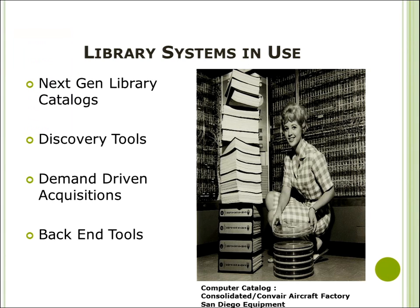Okay, so libraries have numerous systems in use right now. Most of us are switching to what are being called next-gen library system catalogs or integrated library systems. We're utilizing discovery tools. We're doing demand-driven acquisitions where we're trying to meet the user at the point of need, and we're using all sorts of back-end tools. Academic libraries are instituting these systems to really highlight and discover the content we're purchasing for our campus and for our individual end users. And the intent of linking to commercial sites is more a bibliographic information enhancement.